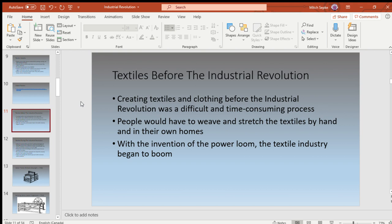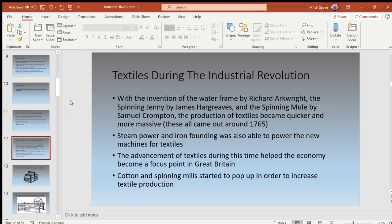But then something called the power loom is invented, and I made a little bit of a rhyme here. With the invention of the power loom, the textile industry began to boom. So that was before the Industrial Revolution, and then textiles during the Industrial Revolution.